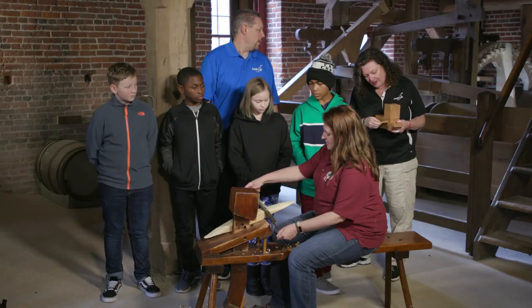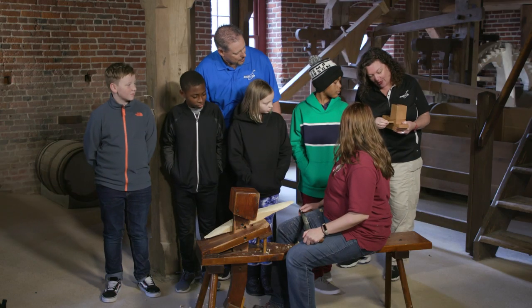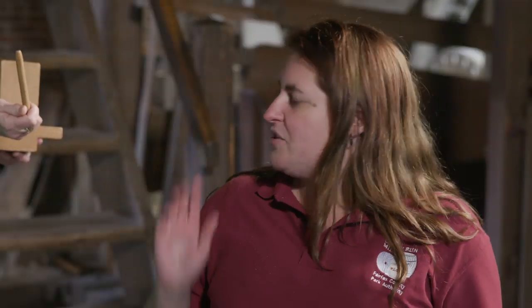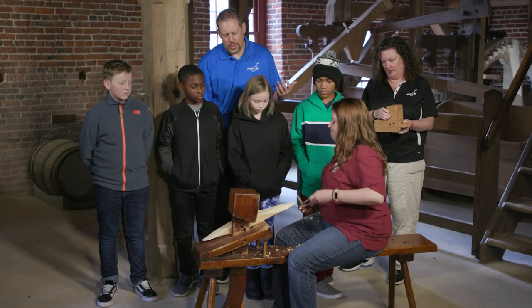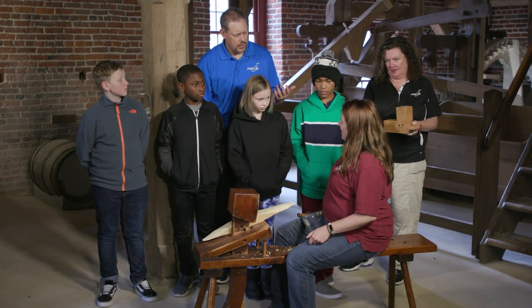What do you got there, Beth? I actually have a little peg that will hold the whole mill together. So this is a model of the joint. And so I can make a round peg out of a square piece of wood just by shaping the piece of wood. Wouldn't it be quicker to just go to the store and buy the peg? Well, 200 years ago, we couldn't just hop in our car and go to the store. We had to make them.